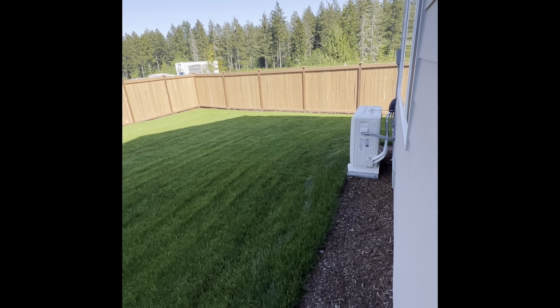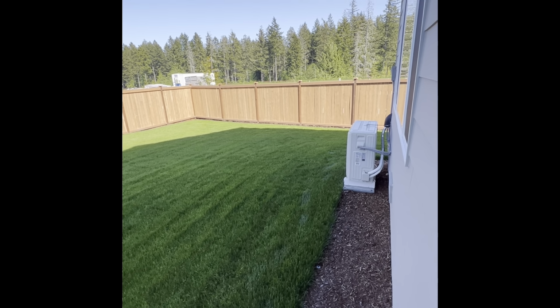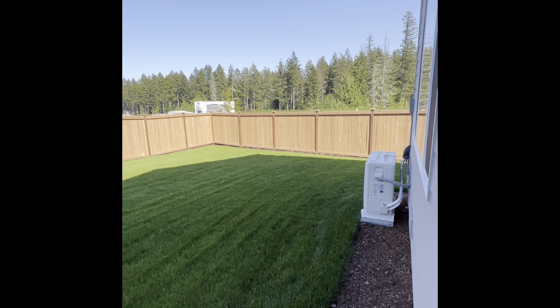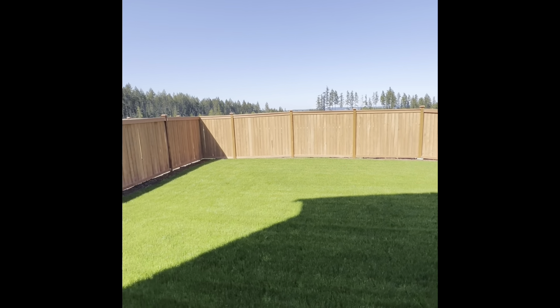This is your heat pump out here, which is heating and cooling, very efficient. So you do have central air conditioning. And here's your pre-stained cedar panel fencing that is also included.